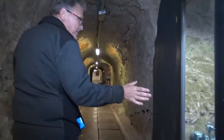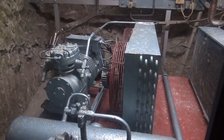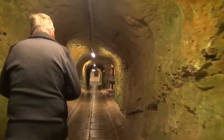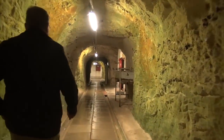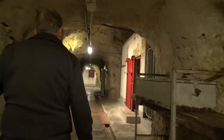Well, these are the compressors for the air condition. They don't look that old. 70 years maybe. I'll bet you there are places in this world where they're still in use today. I'll bet you that I can find places in America where they're in use today. That could be.